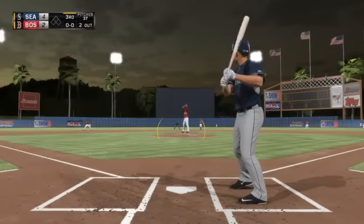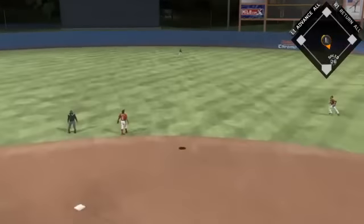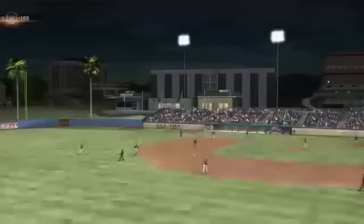He's 0 for 1 after grounding out. Pitch swung on and hit in the air. Calling for it, Betts. And that's the 3rd out.